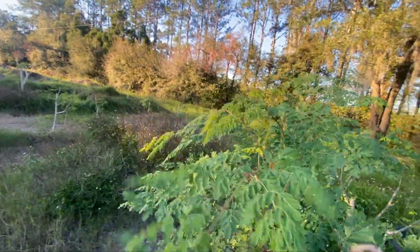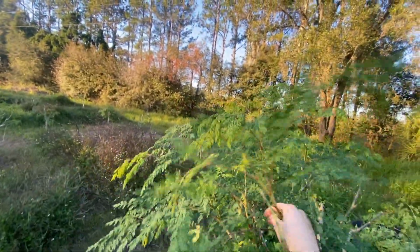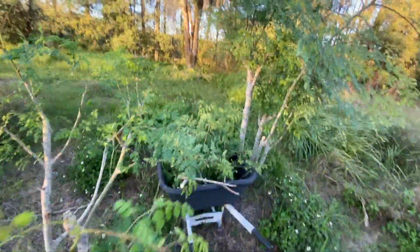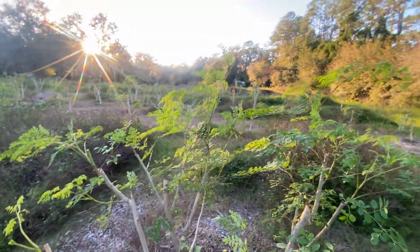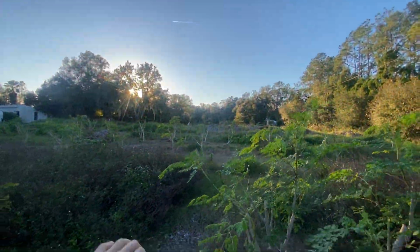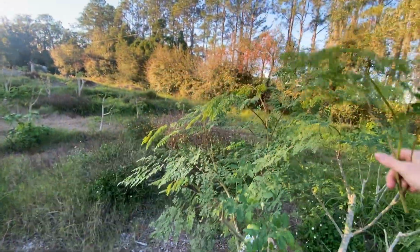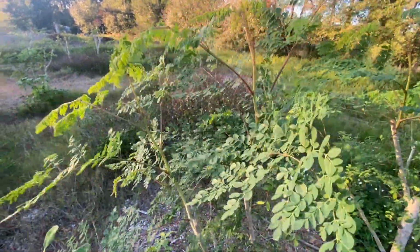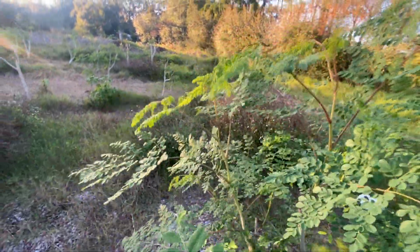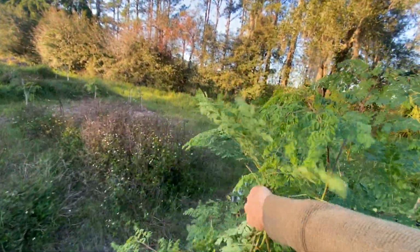Really loving how these trees are looking. This is about 2 years worth of growth. The first 2 years that I was here, I really was building the soil. I actually planted some of this field out about 2 years ago, and then the frosts took them out. And then I had to replant them about 2 years ago. And now they're just now starting to come back.